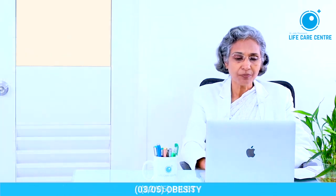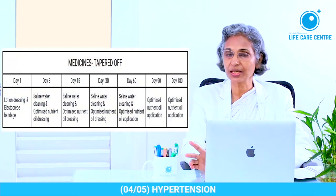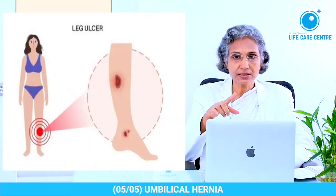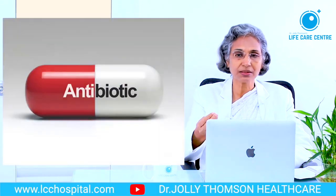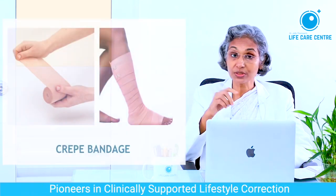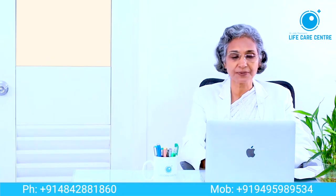As for medicines, she is not taking much medicine at all. For the BP also, she has hypertension, but not much medicine. She is taking some painkillers, and the ulcer is dressed with some antibiotic preparation, and also an elastocrepe bandage over the dressing to make it more presentable.